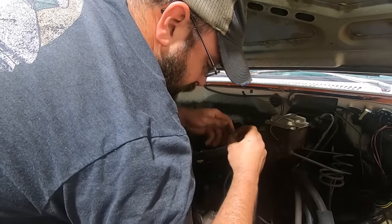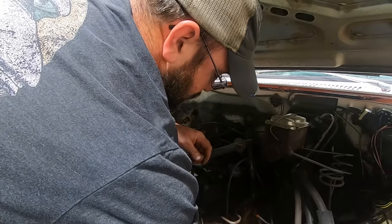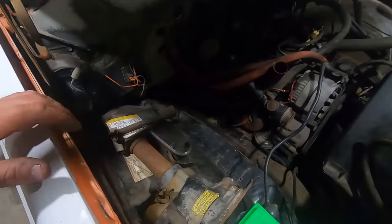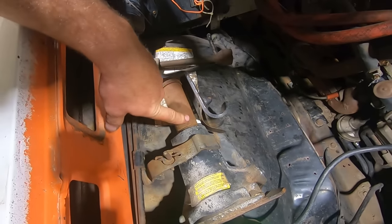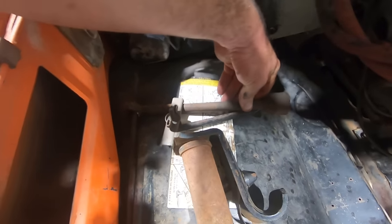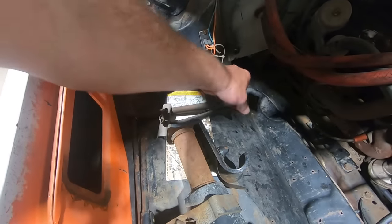A little chunk of the boot stuck on there. Let's prevent our new one from going on. That'll get you. I was looking at her jack here. It's got the factory bottle jack. It's also got the factory one-ton adapter for them big old dually wheels.